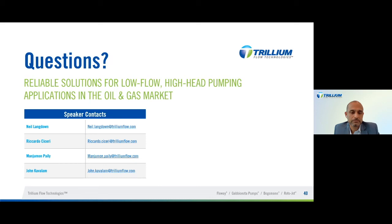Any deviations on the ROFT to the API 610? In the standard configuration, there are no deviations to the 610 standard with the ROFT pump.